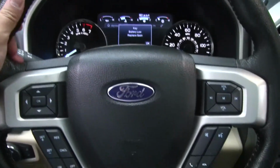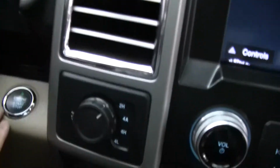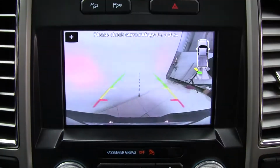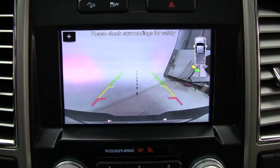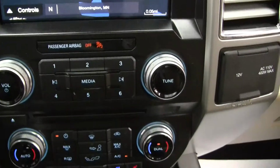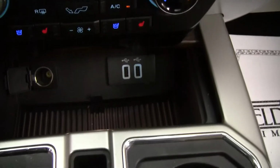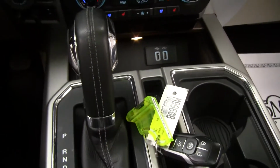Hopping in, got our steering wheel controls, push start ignition, Sony sound system, navigation, a rear view backup camera with sensors, our radio, dual climate controls, heated and cooled seats, USB port, automatic transmission.